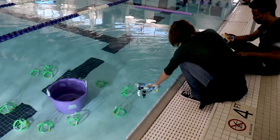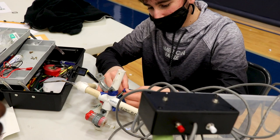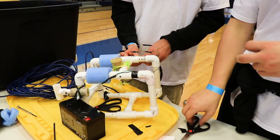Sometimes it fails, and sometimes failure is not bad. I learned that everything doesn't work the first try. It took a few tries to get it right. You have to take one step back to go 2 steps forward. We had an issue with the placement of the motors, so we decided to make it smaller, and it helps with the buoyancy. That's what engineering and re-engineering their ROVs are.